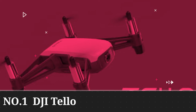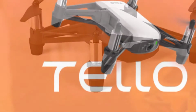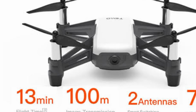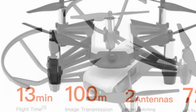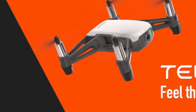Number 1. DJI Tello. The Tello has a 5MP camera that can shoot videos in 720p and at 30 fps. The flight time is 13 minutes and the flight range goes up to 100 meters. Even though the Tello's specs are lacking, it's made by DJI, the best drone manufacturer in the business, ensuring quality and customer support you won't get from the other brands in this review.